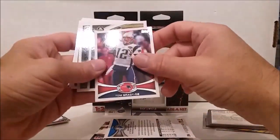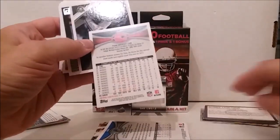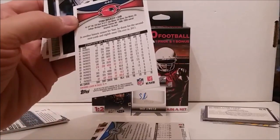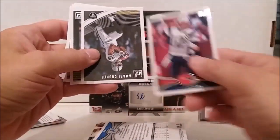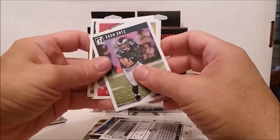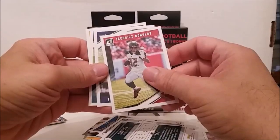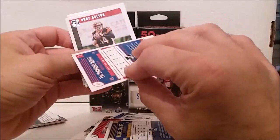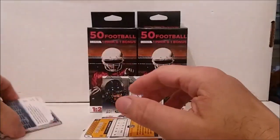Kevin Smith, Tom Brady. Well, at least we got a good card there. 12/11/2012. Tom Brady. Amari Cooper. Zach Ertz. That really irks me. Jaquizz Rodgers. Michael Crabtree. Tre'Davious White. Andy Dalton. Le'Veon Bell. Antonio Brown.